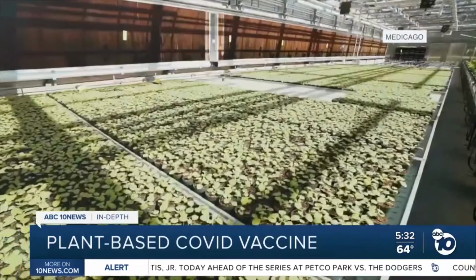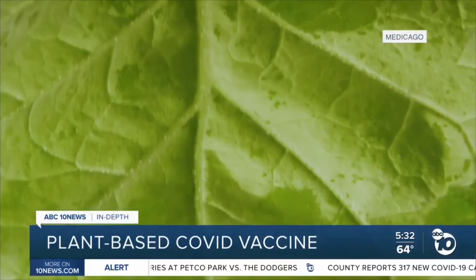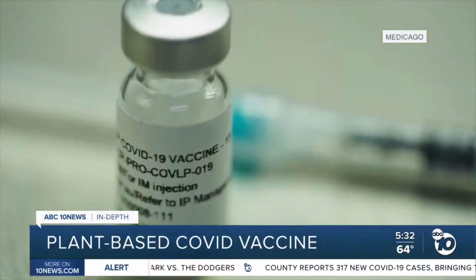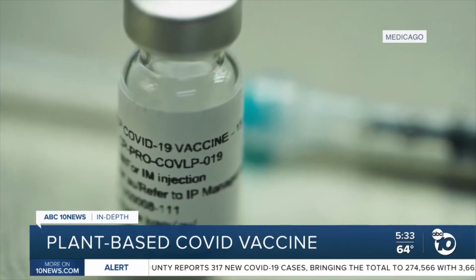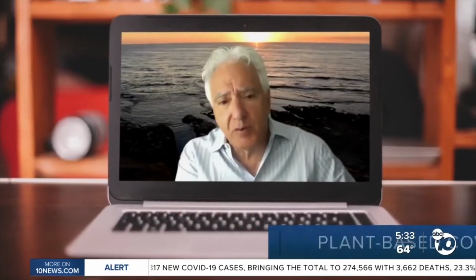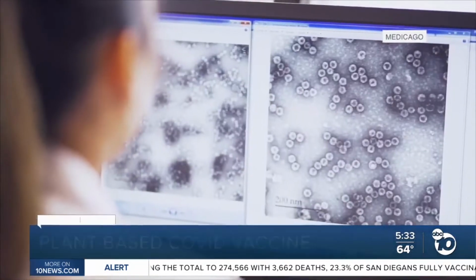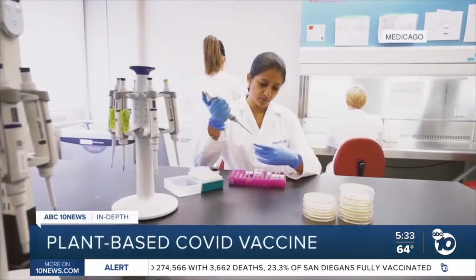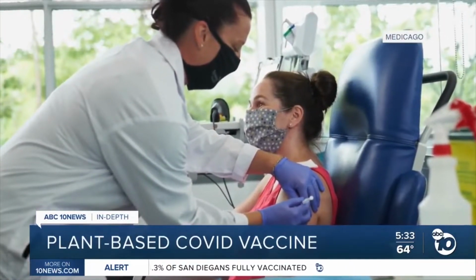Medicago's manufacturing facility looks like a nursery, but inside these plants, they're growing a new kind of vaccine, one that's now being tested in volunteers around the U.S., including in San Diego. They can grow this material very fast. Dr. Denis Tarakjian is leading the local arm of the trial at the Medical Center for Clinical Research. It's a two-shot administration 21 days apart.